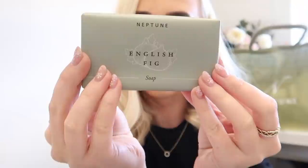I also got a new bar of soap for decoration purposes only. No one is allowed to wash their hands with this soap. And this was £10 and I just really like the colour of it. I just think it will look really lovely in our downstairs bathroom, styled with a few other pieces that I've got in the bag. I'm really excited to show you what else I've got for the bathroom.